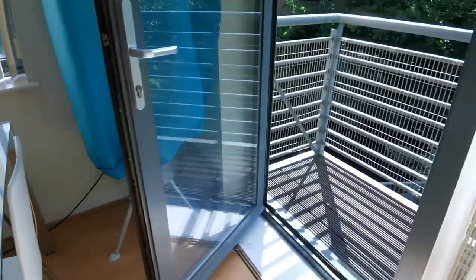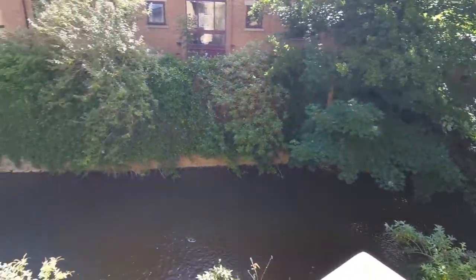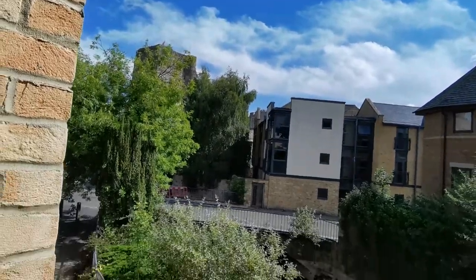The lovely balcony overlooking the stream, with a glimpse of the famous Oxford Castle from the balcony.